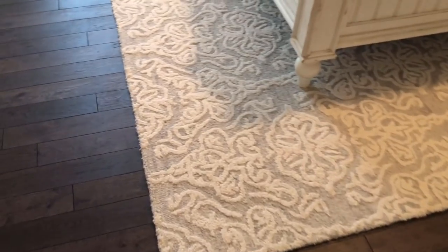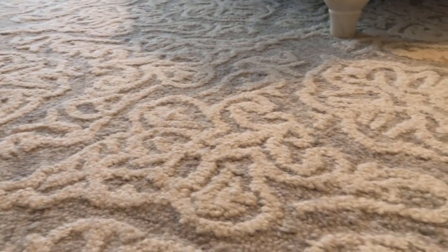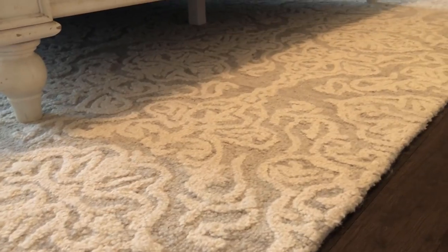Lastly, this is the rug that I get the most questions about. I just happened to be in HomeGoods a little over a month ago one day and came across this beauty. I had been looking for a bedroom rug for a while, so this was a really lucky find.